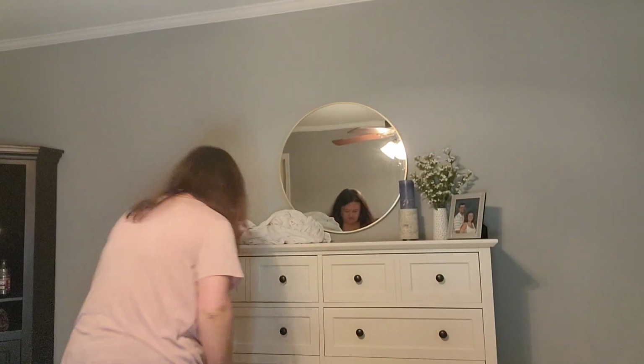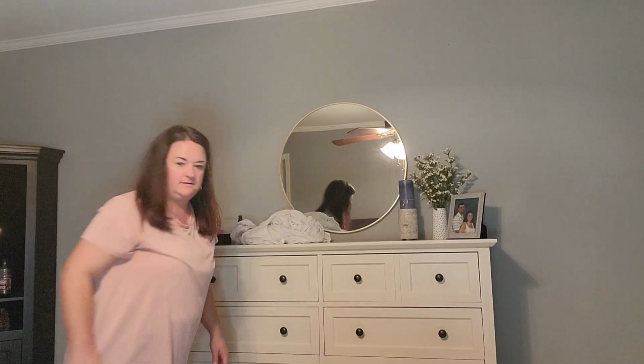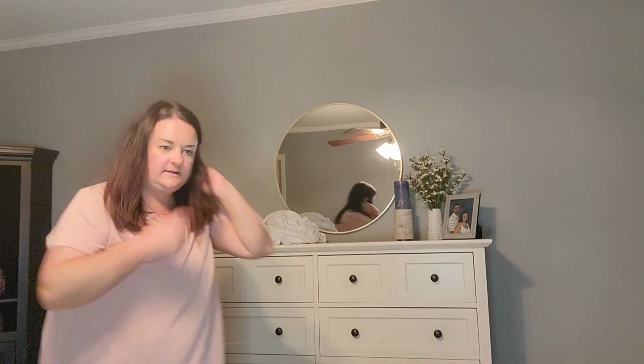So let me get this back in the drawer. Put all the sets next to each other. And just getting all those put away real quick. And then we'll get on to the next drawer.